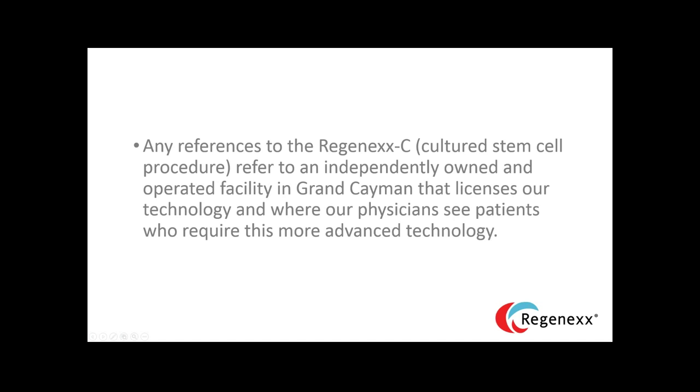And as always, any references I make to the cultured stem cell procedure refers to an independently owned facility in Grand Cayman that licenses our technology, and we see patients down there that require that more advanced stem cell technology.